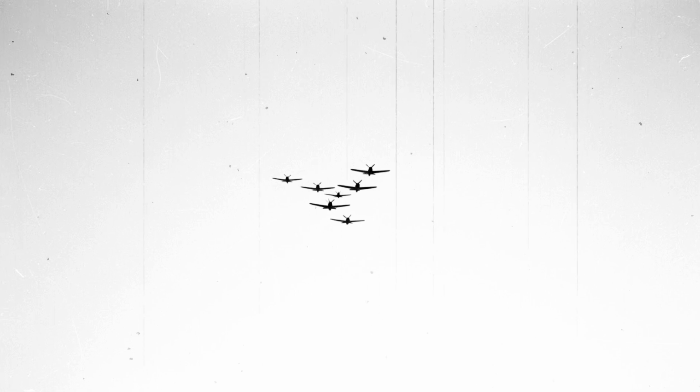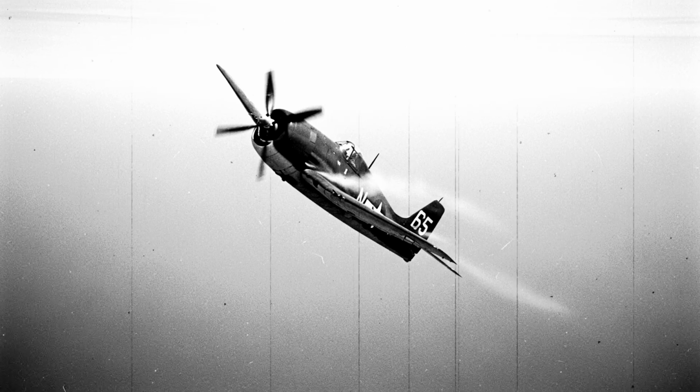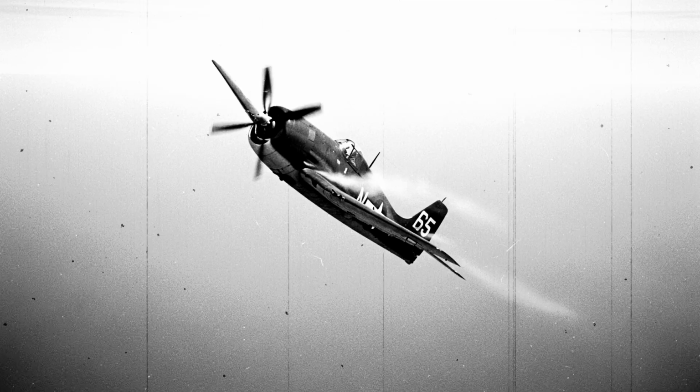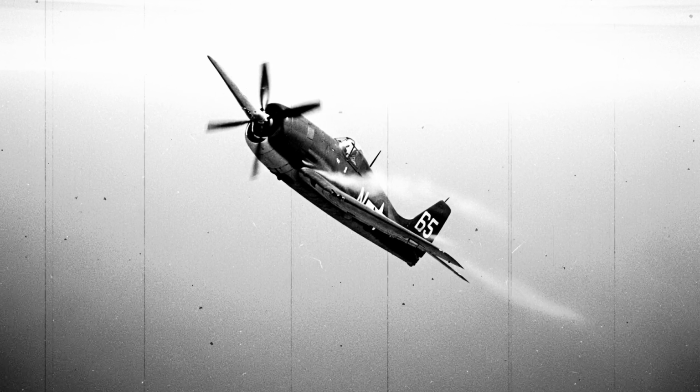Pilots returned to their carriers, fuel gauges hovering near empty, but grinning. Some had scored multiple kills in a single mission. The deck crews painted new victory flags on the fuselages. The Navy sailors began calling it the Great Marianas Turkey Shoot. The name stuck. It wasn't meant to glorify the killing, but to express the lopsided nature of the battle.